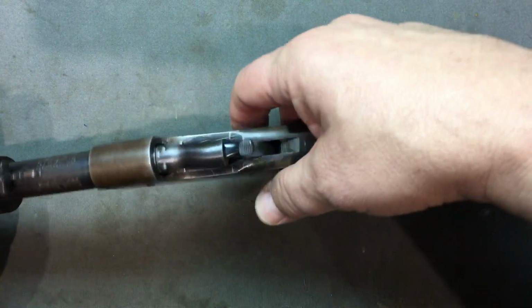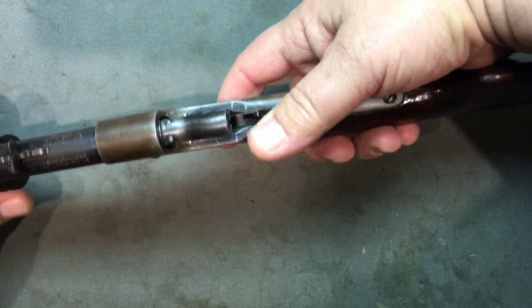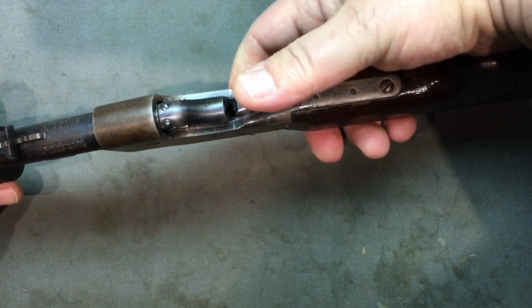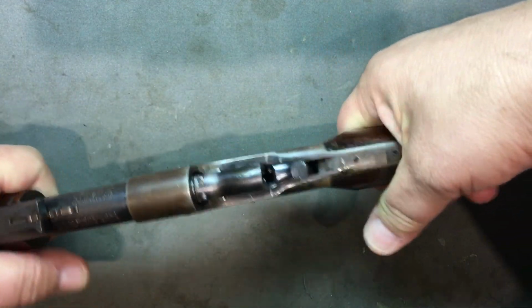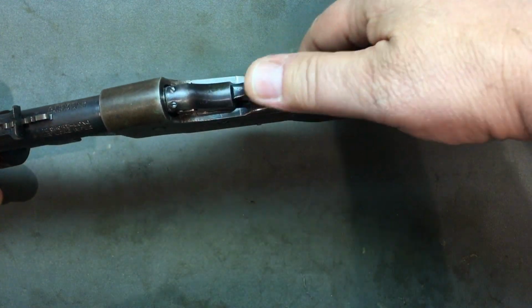Let's move on though. So here's the hammer, exposed hammer. Works like most exposed hammers. It has a half cock that works good. Doesn't drop the hammer there. Bang here on half cock. Everything locks up. Nice, a nice safe way to carry it.